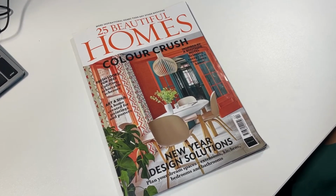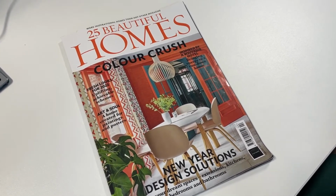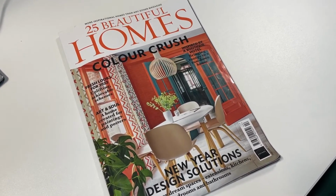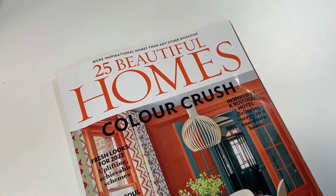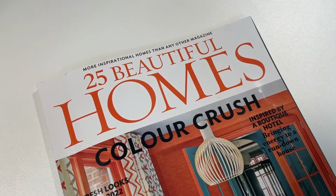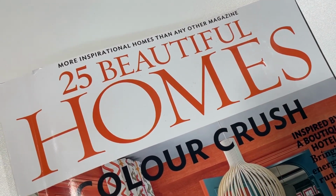All in all, though, I think this has given us a lot of inspiration, even if it's going to be years before we put our own paint on our own walls or own our own houses. So it's an aspirational magazine for us and something we can store for years to come and look back on for ideas. Trends always come back, so who knows, when we own a house, probably not together, this could be our interior design Bible.